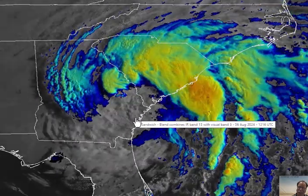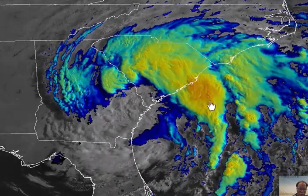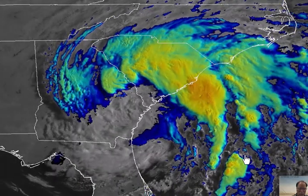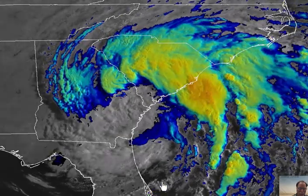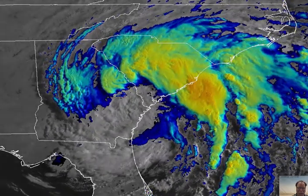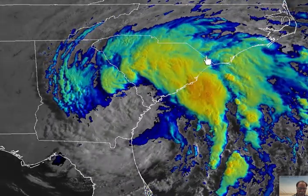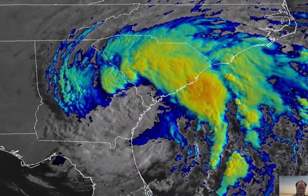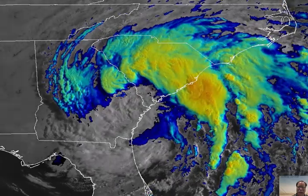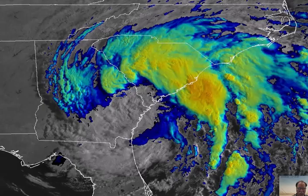These sustained winds, the last report about 45 miles per hour, but the feeder bands are just producing some tremendous rainfall amounts into South Carolina, into North Carolina. That will continue certainly over the next 24 to 48 hours or so. This whole area from Georgia, South Carolina, into southern North Carolina can see anywhere from 10 to 20 inches of rain from this system, maybe even isolated higher amounts during this storm system.